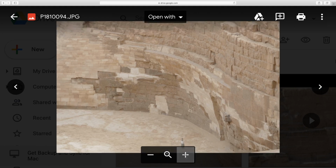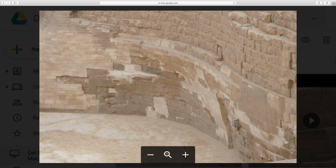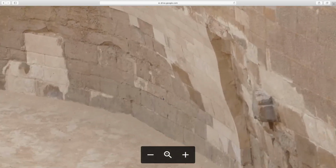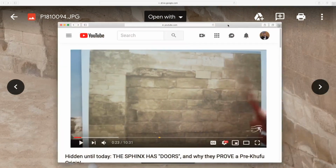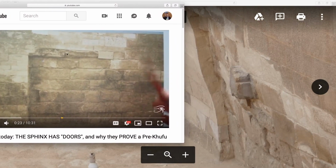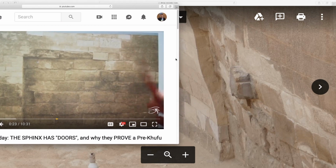Okay, you asked for it. The door. There is another door here. Let's have a closer look. And it is very different to the door in the earlier video. It's a different door, guys. There's another door. Hey guys, there's another door. Bricked up at the Sphinx. Just unbelievable.